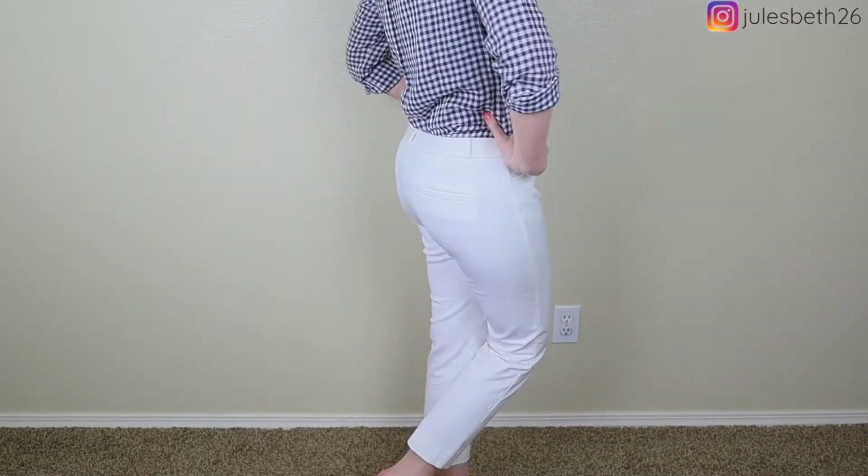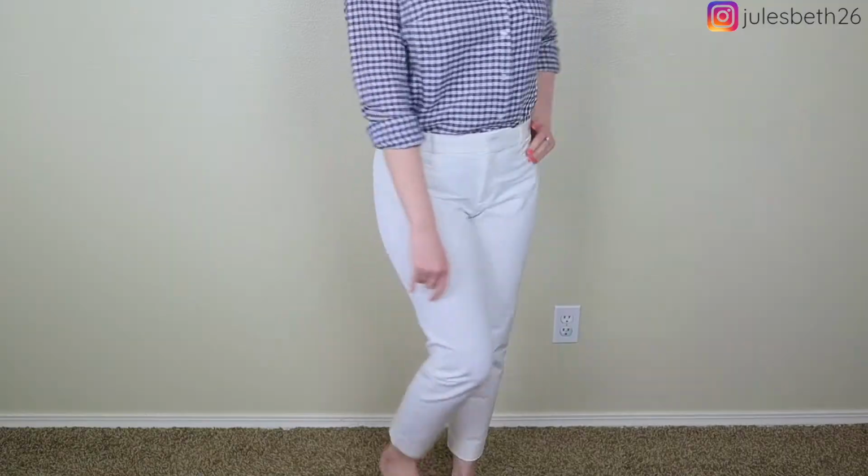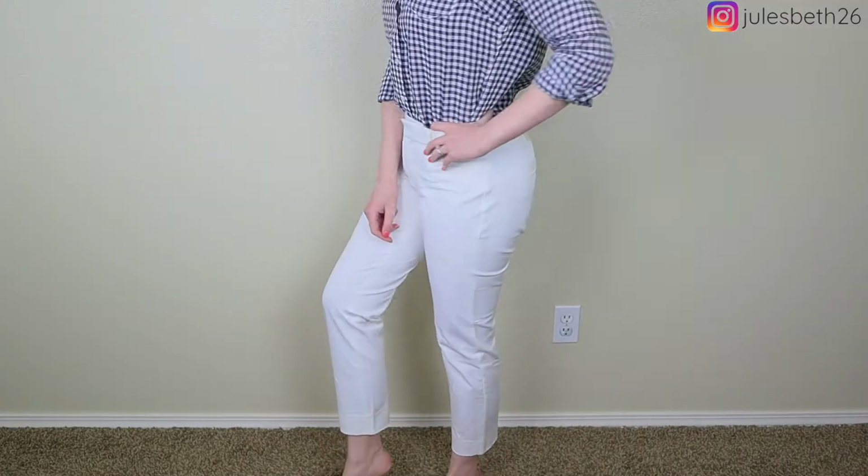The stretch isn't quite as comfortable. I don't like them as much as the Sloan pants from Banana Republic. The drawback to these ones, I haven't tried the normal ones, so I don't know about the normal Banana Republic ones, but you can see through these pants, which I know is the ever-present problem with white pants, but you can see the pockets through these ones, so at that point I feel like if you can see the pockets through white pants, it's on the manufacturer.